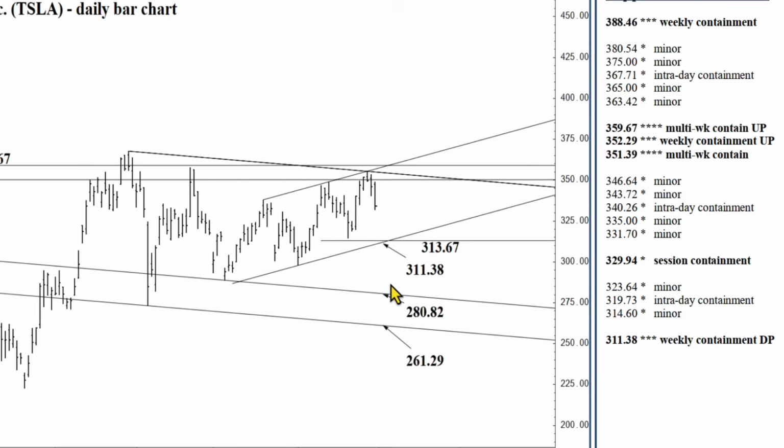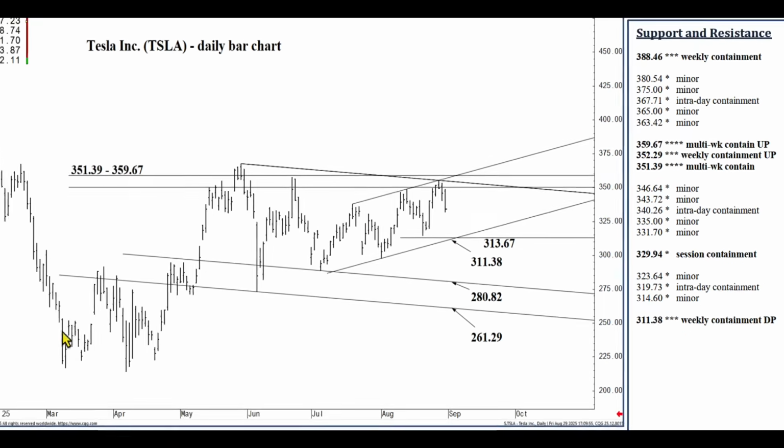280.82 is obviously the more reliable target. That would be a 2 to 3 week objective with a settlement below 311.38. Until then, respect this area's ability to contain selling into later September, and from here we can round up again.